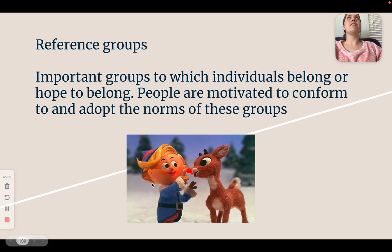Reference groups. This was the scariest movie. I was so scared of the Abominable Snowmonster. But this is groups to which individuals belong that are like, upper class, I guess. Not upper class, but like, I put this picture because I think of like the reindeer games. Kind of like important groups that people hope to belong to, popular or whatever.